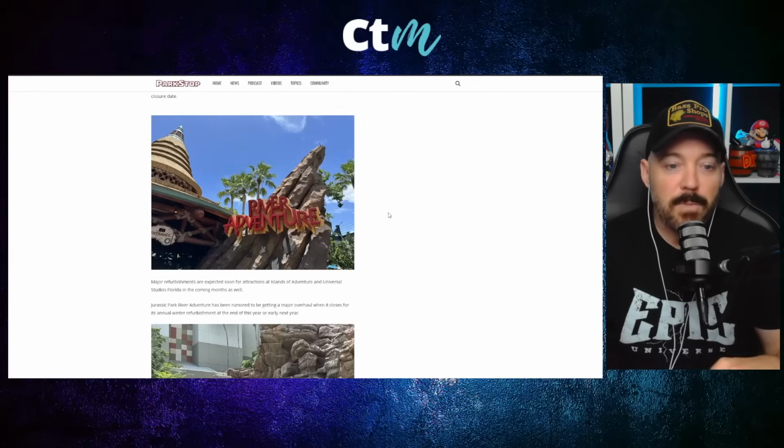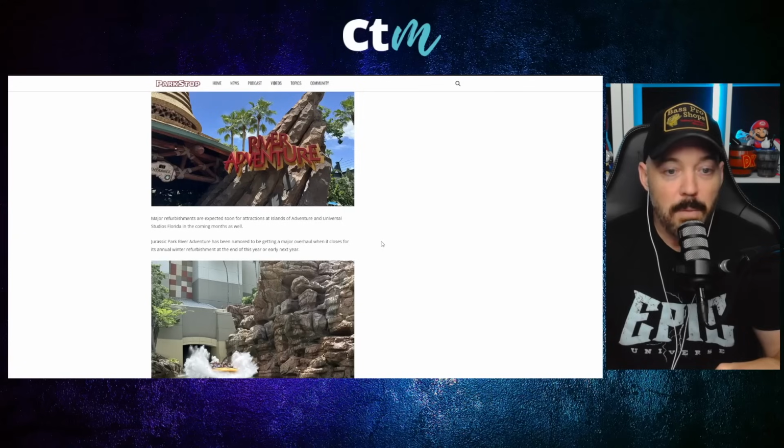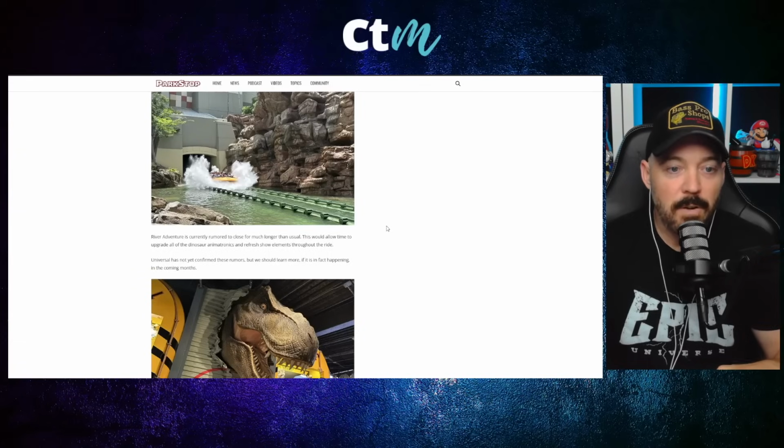closed for a bit. They also said major refurbishments are expected soon for attractions at Islands of Adventure and Universal Studios Florida in the coming months as well. Jurassic Park River Adventure has been rumored to be getting a major overhaul when it closes for its annual winter refurbishment at the end of this year or early next year. River Adventure is currently rumored to close for much longer than usual.